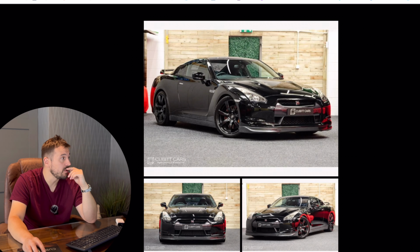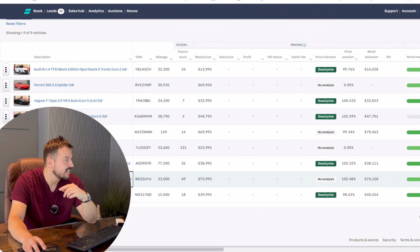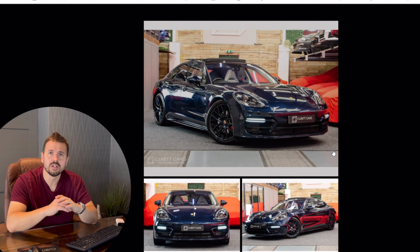Unfortunately, it's up on the ramp in the showroom, so we're going to pull that down this afternoon. Then we've got the Porsche Panamera. I bought that off a mate who is another car dealer, been going as long as I have, and he has just bought a Lamborghini Huracan, so he wanted to get out of this.